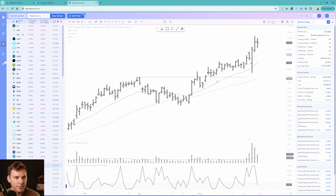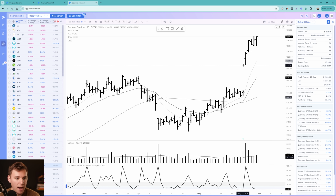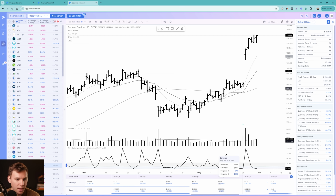Let's see here. DEC, definitely worth mentioning here. Obviously, strong action. We'll actually show the earnings here using the stats table. 67% EPS surprise. As you can see, sales also a little bit of a surprise. Very strong growth and great gap up and post gap action. ONON, we'll also take a look at that one. That one's setting up nicely.